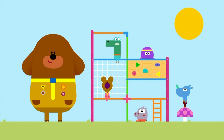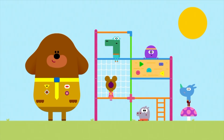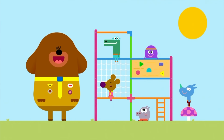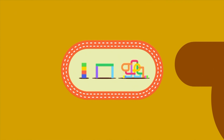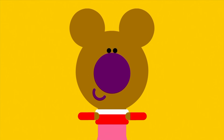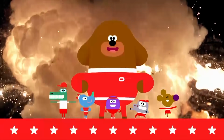What's that? It's a race where each team tries to get round a course by going over, under, or through different obstacles as quickly as they can. And the team that finishes first wins... a prize? Well, sort of. Can we race too, Duggee? Woof! Yes, because Duggee has his obstacle course badge. So you can enter as... the red team!